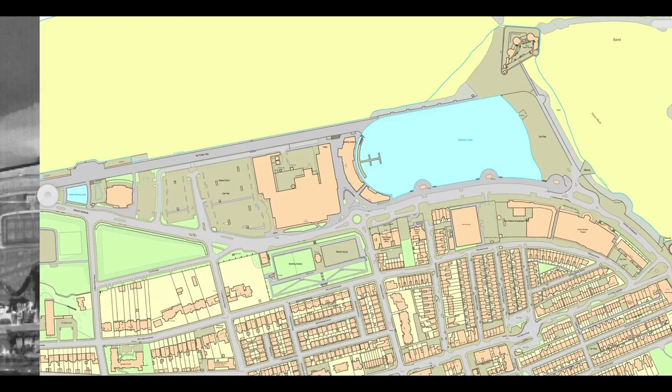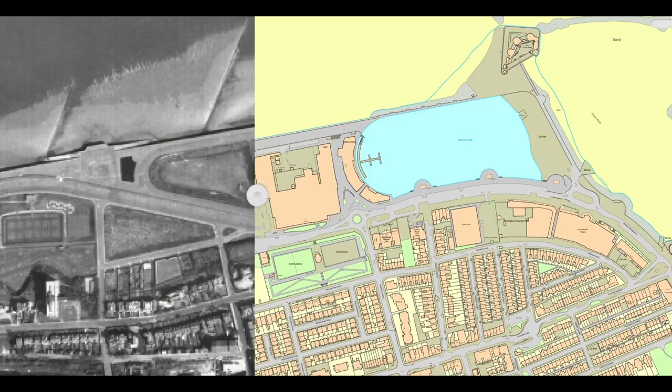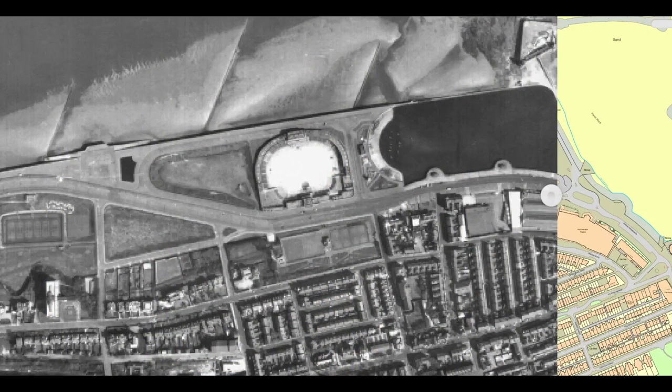There's the modern map. All of this area here is much more modernised. Now have a Morrison's, Home Bargains. There's the cinema there. There's a Travelodge there. Restaurants there. All sorts of things. And of course, back then was the baths.